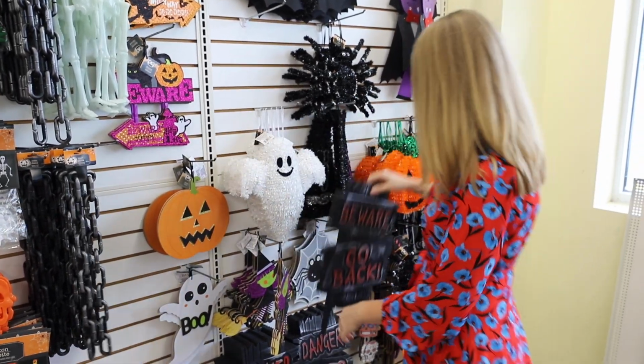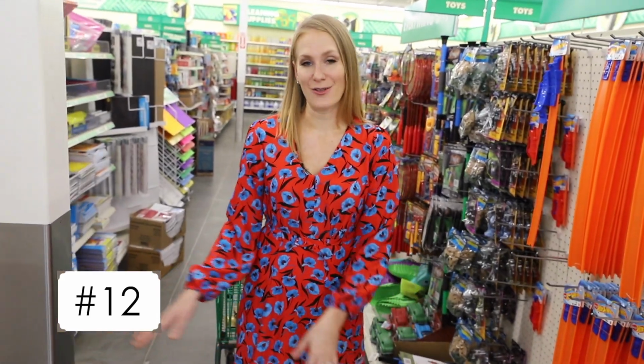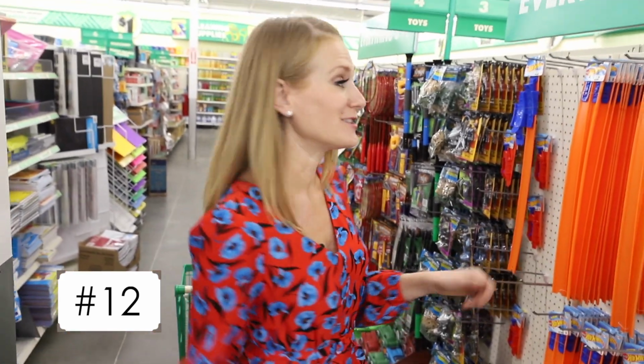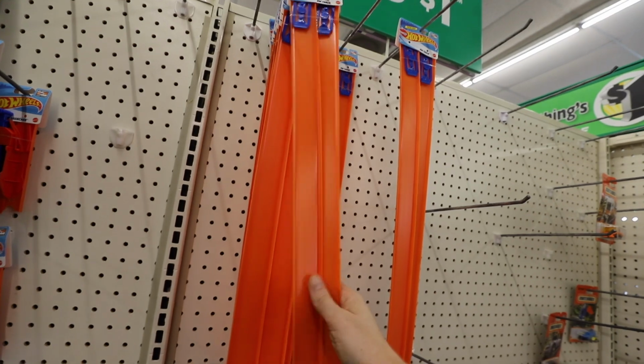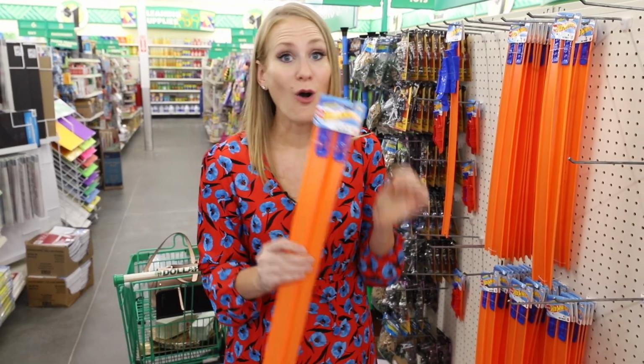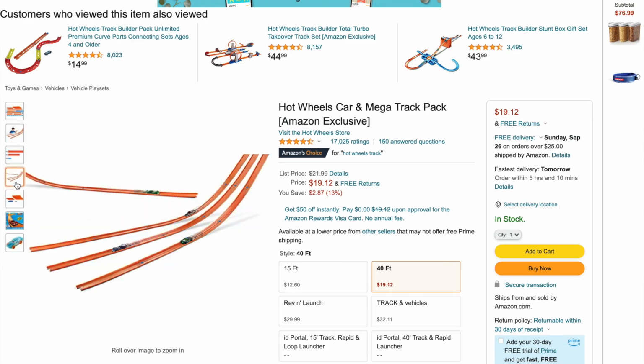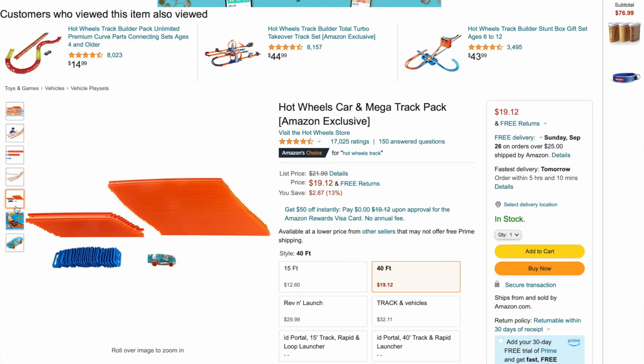Super cool. You guys know I don't typically buy toys at Dollar Tree because I think they end up just getting decluttered, but this Hot Wheel track is actually a good deal, and my kids play with these all the time. They have the Hot Wheels cars here, and they even have these little launchers. This is a good gift idea.